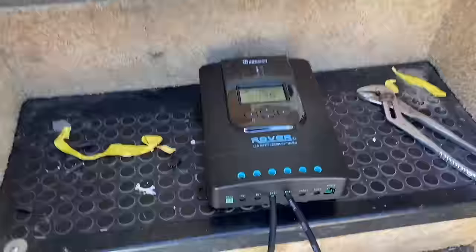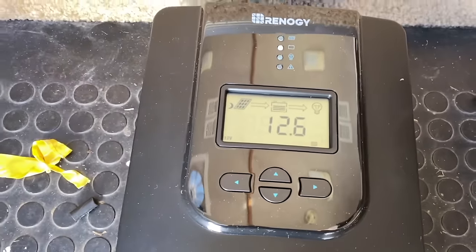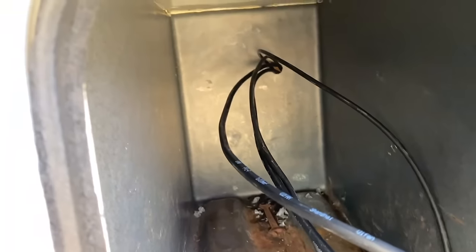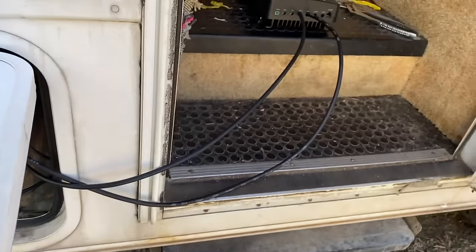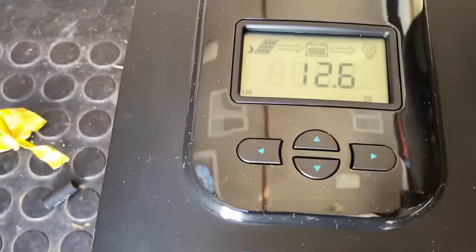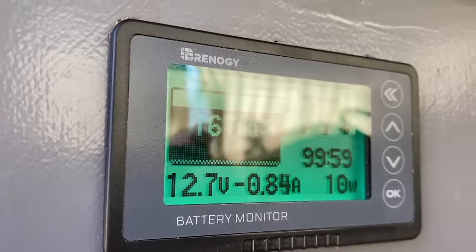Good morning. It got dark last night, so I couldn't really film at all, but I got all of the cabling done as far as like routing it, the battery wiring and the solar wiring all coming to this bin. And now, before I mount the unit, I'm testing everything out. So I've just gotten the battery hooked up and it's showing 12.6 volts. I'm showing 12.7 up here.